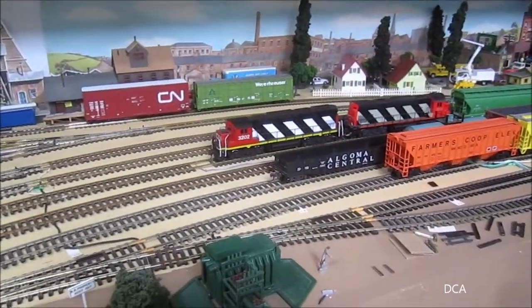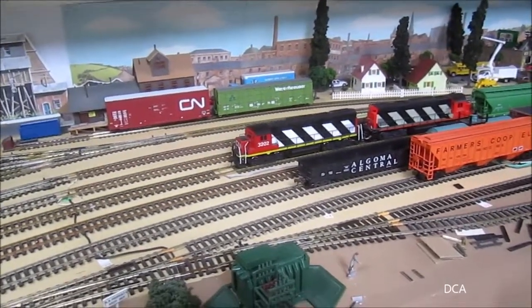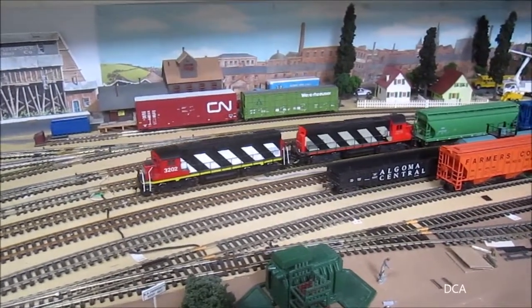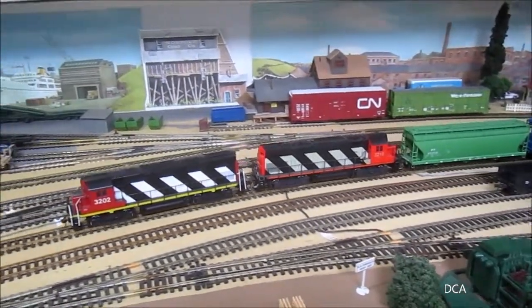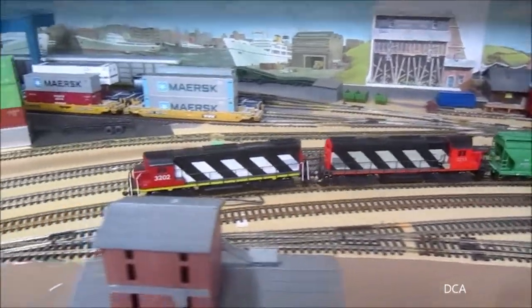So our train is ready to depart. Now, due to the nature of the layout, eastbound and westbound are the same thing. So we're going in the opposite direction, but we're still heading west. It's just a quirk of the layout.